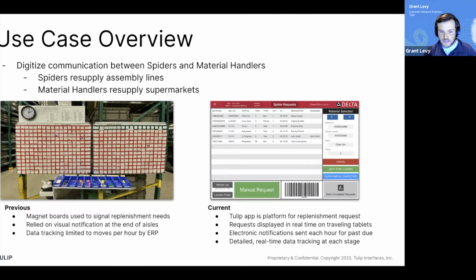ensuring that a material handler is in the right spot at the right time to recognize these requests and respond to them in time wasn't a super efficient mechanism, because they'd have to walk by or drive by these magnet boards. They'd have to recognize that a part's out of stock and needed to be prioritized soon, and then go out, get the material and restock it in time.